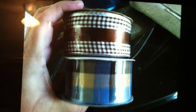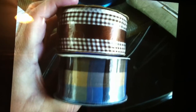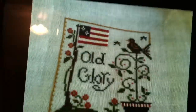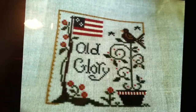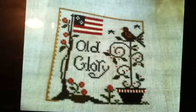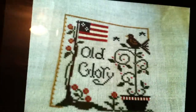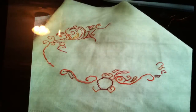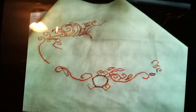These are some items that I sent to the finisher to see what she'll come up with to finish it, and her work will be amazing, so I can't wait to see what that's going to look like. Next is Old Glory. This was a pattern given to me by a friend, and I really enjoy the colors on this, and I hope to see that one finished soon. It's also at the finishers.